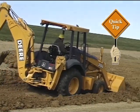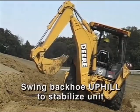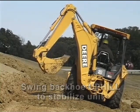In side hill loader work, you can swing the backhoe uphill to help stabilize the unit.